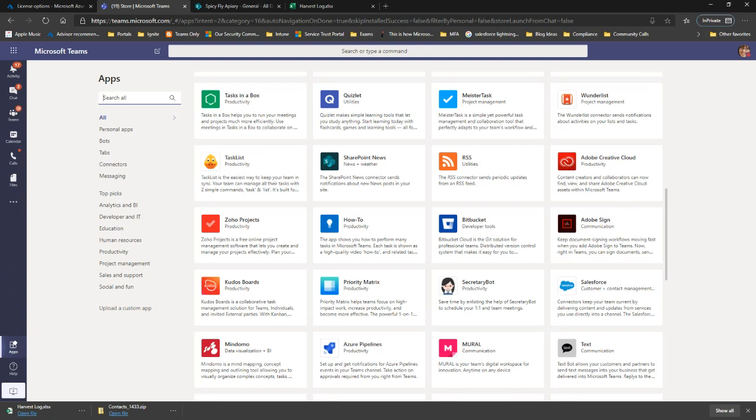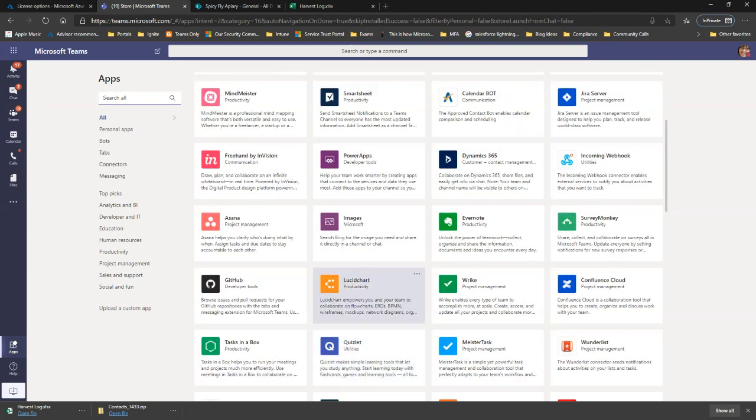But this is ways of being able to get maybe Chatter feeds or alerts from Adobe Sign when someone signs something off, or maybe having a to-do list pinned in a tab so that everyone can keep track of what's going on. Maybe you've got an Asana project that you use, and you need people to be able to look at that in one place without them having to log on to lots of different portals.